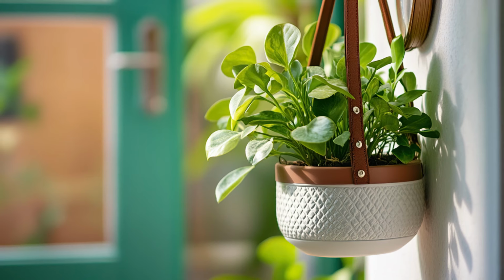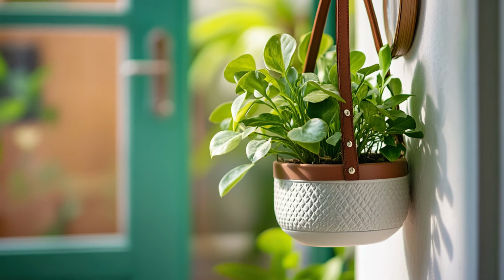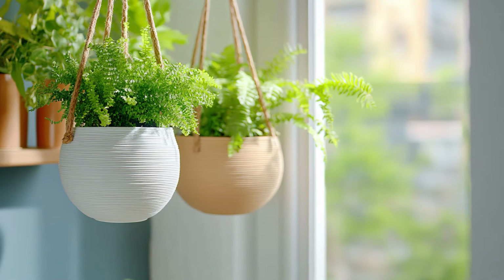If you're short on floor space, consider hanging plants or wall-mounted planters. These options save valuable square footage while still giving you that fresh, green touch.